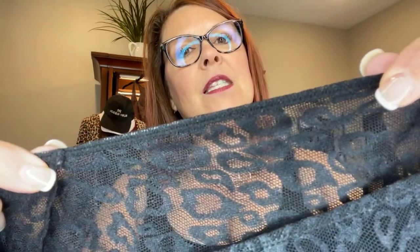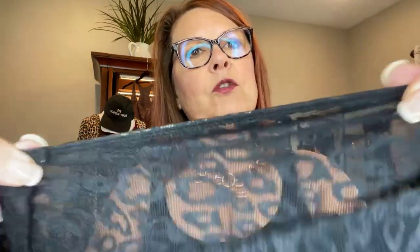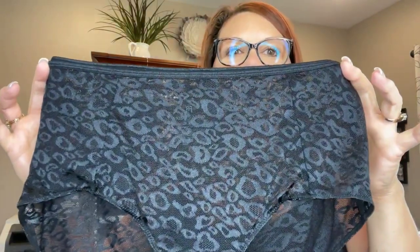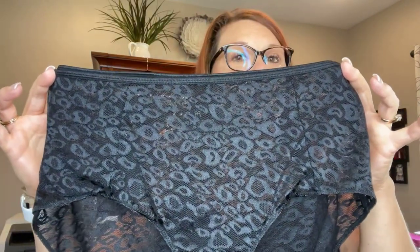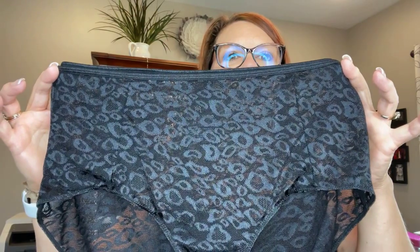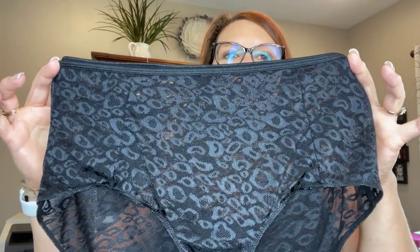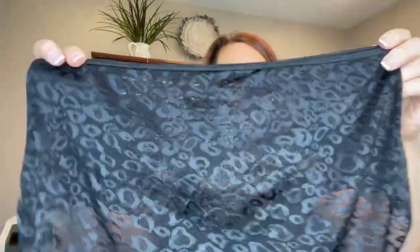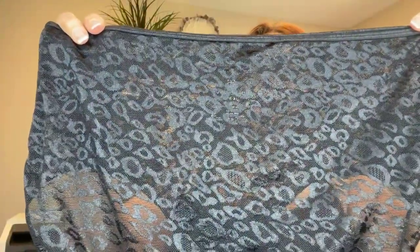Also of note with level one, there is no gripper strip where the bottom meets the leg. There is no gripper strip there at all. And you can see how that is a stretch lace. This animal print is available obviously in black. It's also available in a brand new color called Butterscotch. You might be lucky to also get some in cherry red, and it also is available in a shell color, which in my opinion is a little bit more like a rose gold. Look at the great amount of coverage on the back of this right here.